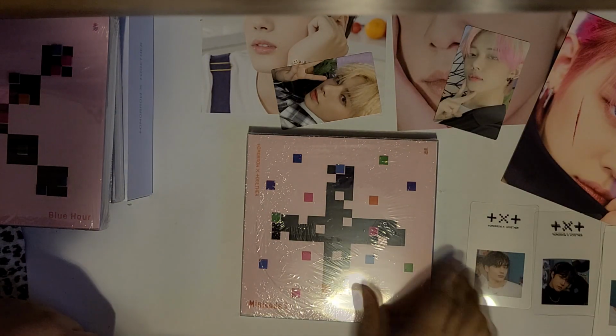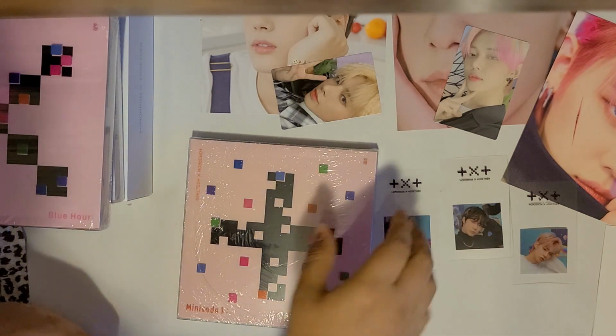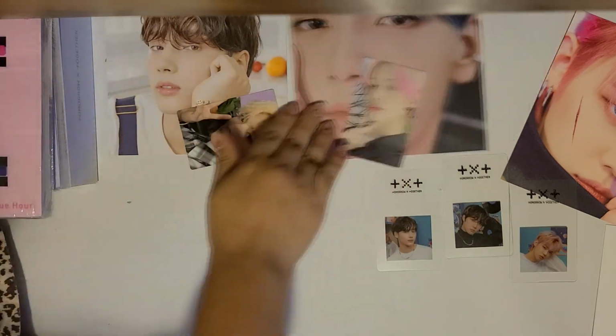But here are my pre-order benefit cards. They look so cute. Let me put them here. And in this extra copy, I'm just gonna show you my pulls. So let me move everything into frame.